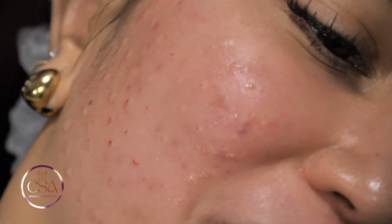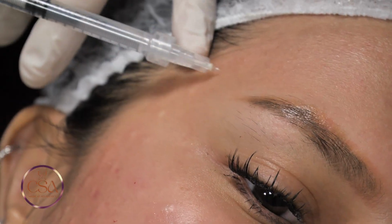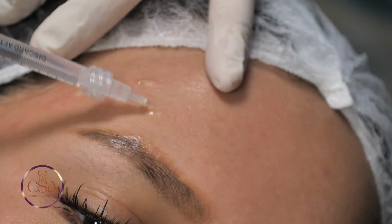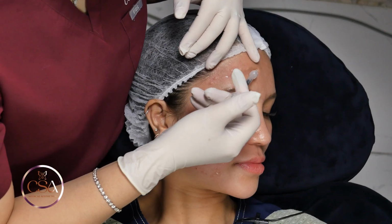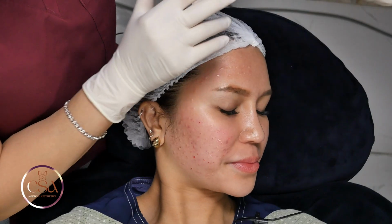Okay, so we'll also work on this side here. So just a little bit more. This is just an easy technique, a quick technique. I'm using the 234 needle, gauge 35, 2 millimeter length. For me, I've done this, it's painless. I don't even need a topical lidocaine. Okay, so we'll do the other side.